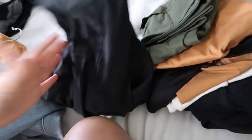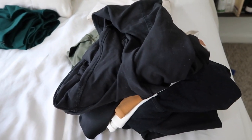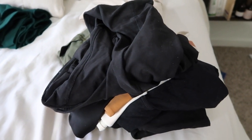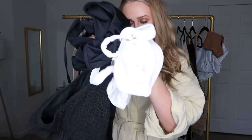There's another pair that I'm gonna get rid of because they're just not high-waisted enough anymore, and I don't like that, and I wanna get rid of them. So this is my workout stuff. Oh, and these are the swimsuits that I'm getting rid of.